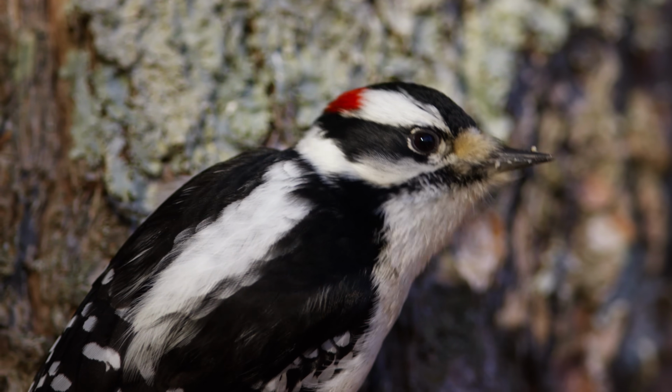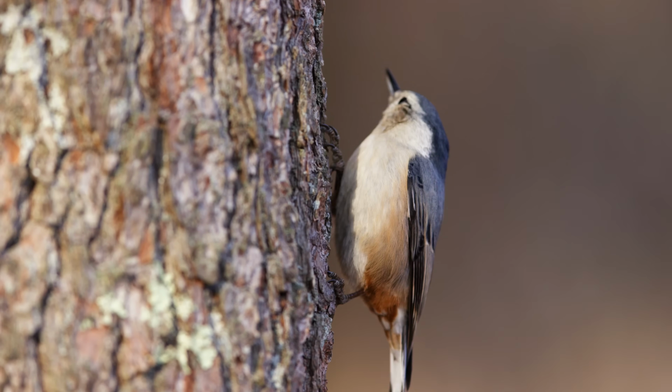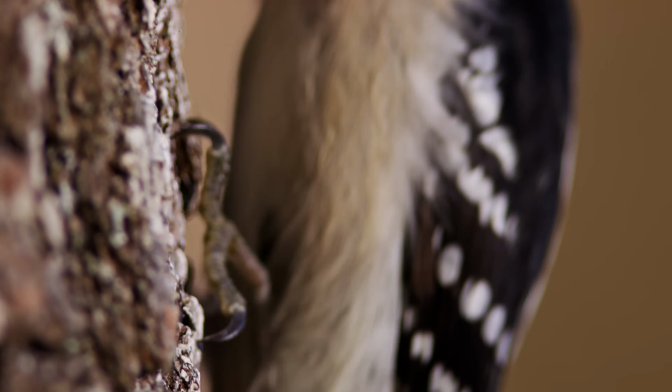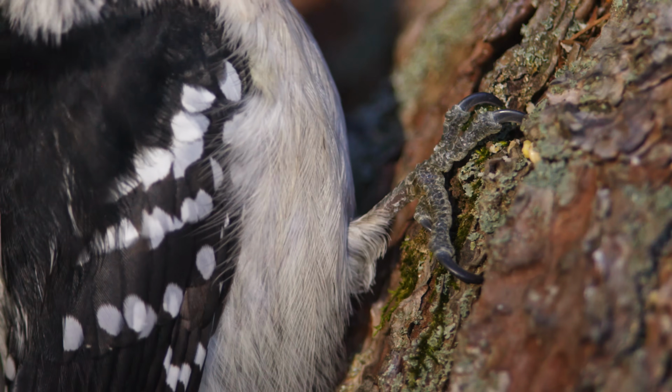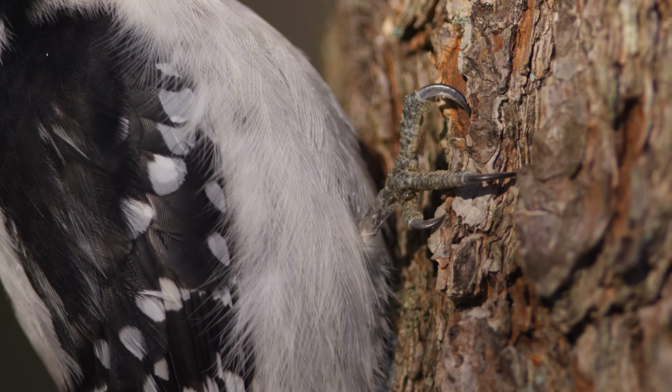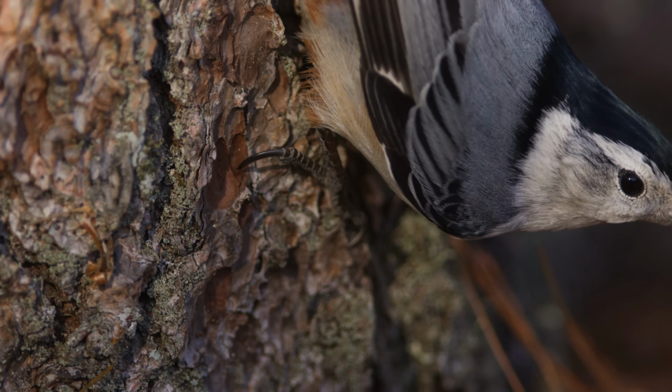The first thing that you notice while watching these tree trunk birds is their amazing ability to stick to the tree trunk. Zooming in closely, we see that they have highly maneuverable toes with long hooked claws. These claws allow them to grab onto the nooks and crannies of the tree bark.